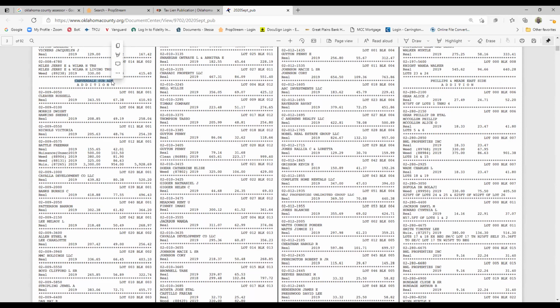So let me explain what this list is. This list that we're going to be looking at, not this one right here, this one right here is just for September 2020. These are the people that didn't pay their taxes for the year of 2020. So in September, they put out the list, saying, hey, you should have paid your taxes January 1. Here it is September, you haven't paid it. So they put this list out there.